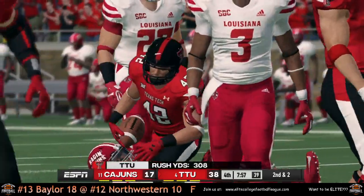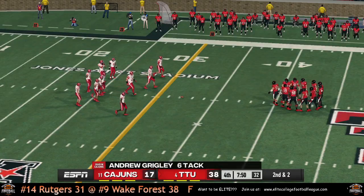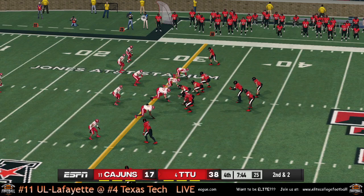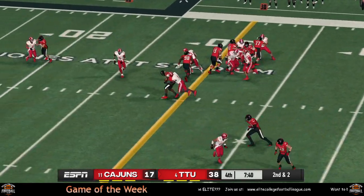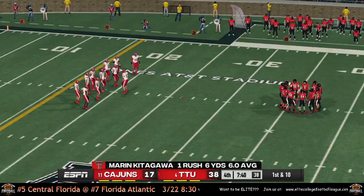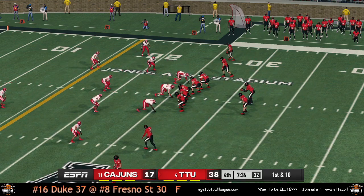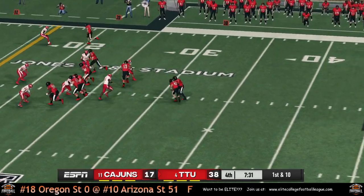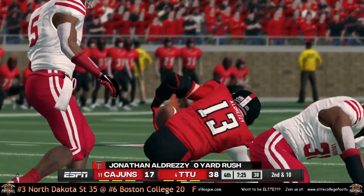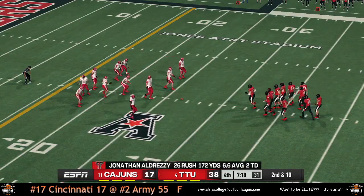Gets out to around the 32. So it's second down and about 2 yards to go. And he's tackled after positive yardage. He makes it out maybe to the 26-yard line. Second down, 10 to go. Ball on the 26.